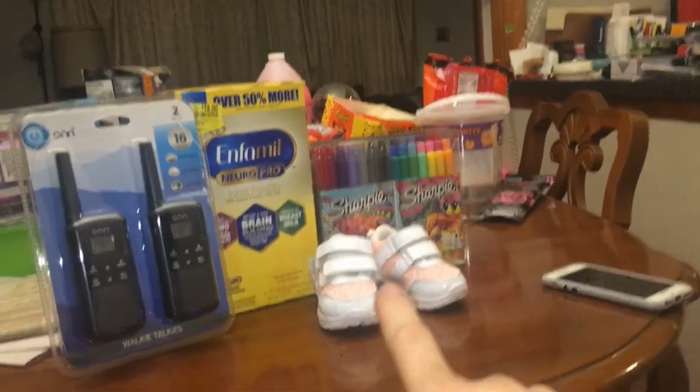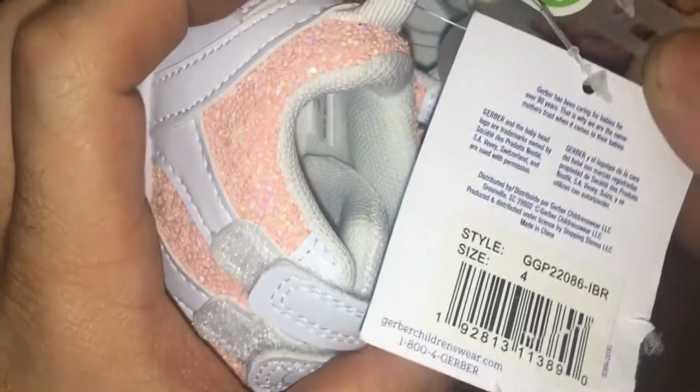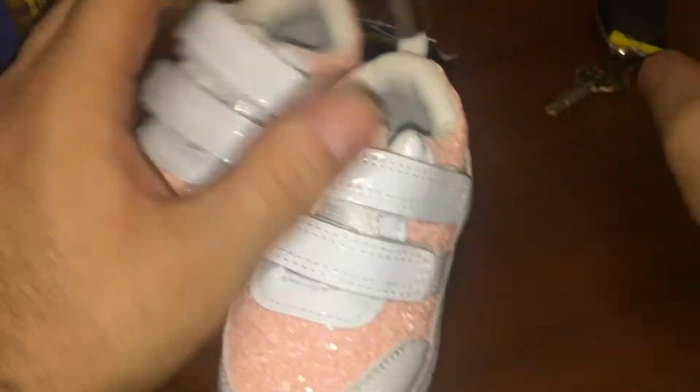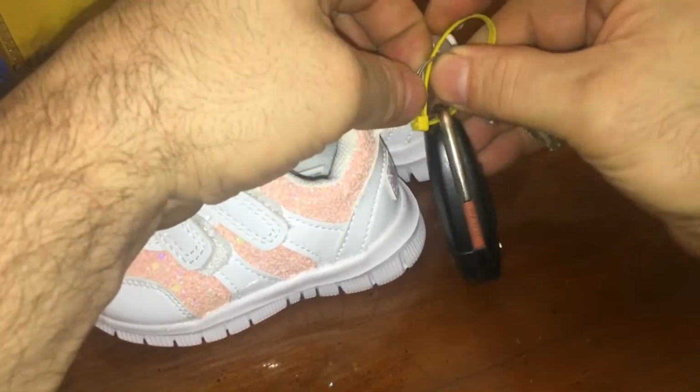So, we've got here some sneakers. These will make a good keychain if you don't have an infant. These are normally $15, $5. Gerbers. And these are a size 4. There's your UPC. A Gerber. What is it, 9 months? 9 to 10 months. Size 4, and again, if you don't have a baby, you can make these into a nice keychain, see?